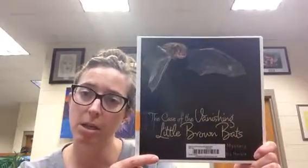Her other vanishing animals book is The Case of the Vanishing Little Brown Bats. So the brown bat population has been declining. If any of you ever go camping or visit the state parks, you've maybe noticed the signs and the posters about white nose syndrome. And that's a fungal infection that the brown bats are getting, and they're trying very, very hard to get that under control because it's caused a lot of loss among the brown bat population.